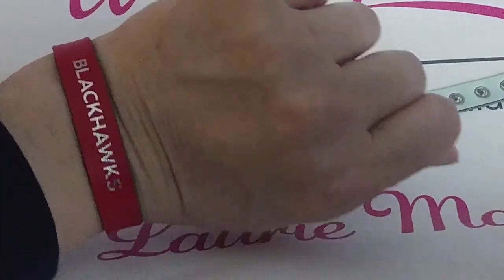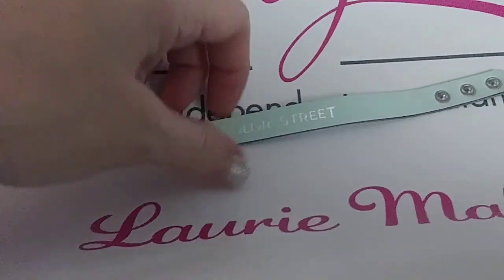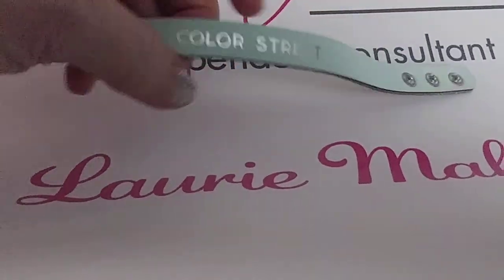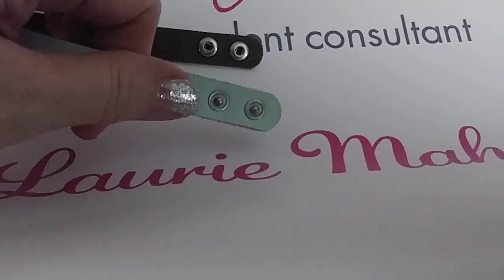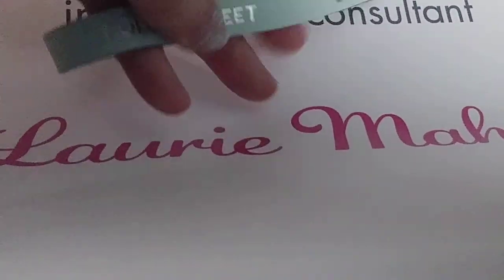Here are two that I have. You can see the red has silver printing on it. And then here's the light blue one, it also has silver printing on it. And it has snaps, so it's easy to put on for me because I have arthritis, so those little clasps are hard for me to do, but this is easy for me to snap, and it does have three different settings, depending on what size your wrist is.